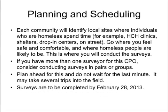In planning and scheduling, we suggest using really more of a convenience sample for identifying and surveying consumers. So the first go-to place really that we would suggest is the lobby of your HCH clinic. In addition, shelters, drop-in centers, resource centers, soup kitchens, areas in the community that individuals experiencing homelessness congregate, maybe libraries or a park. All of these are great places to go and survey consumers.